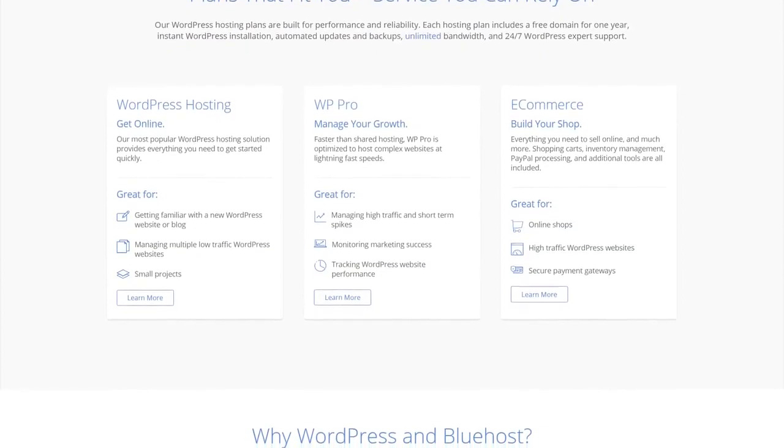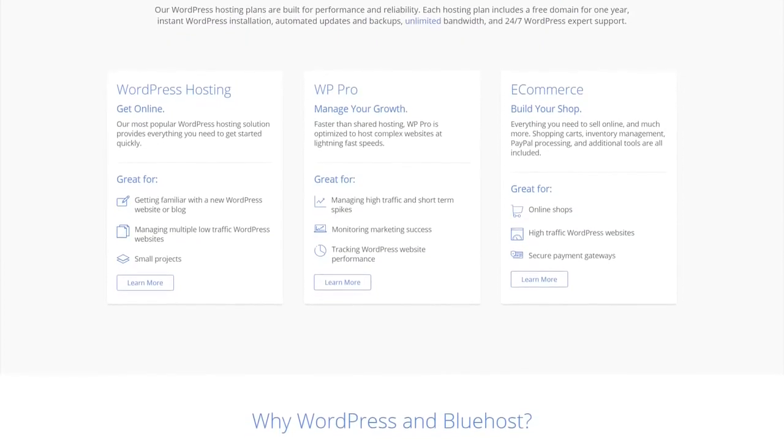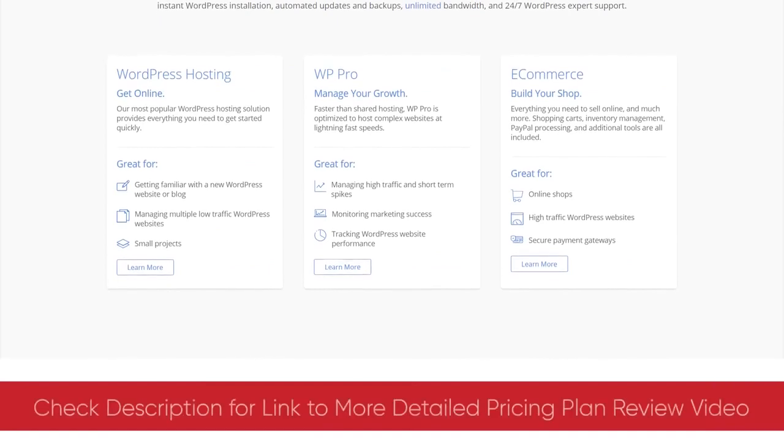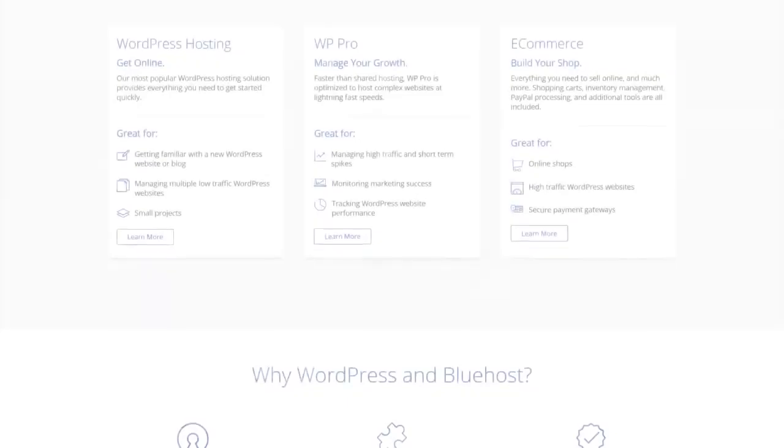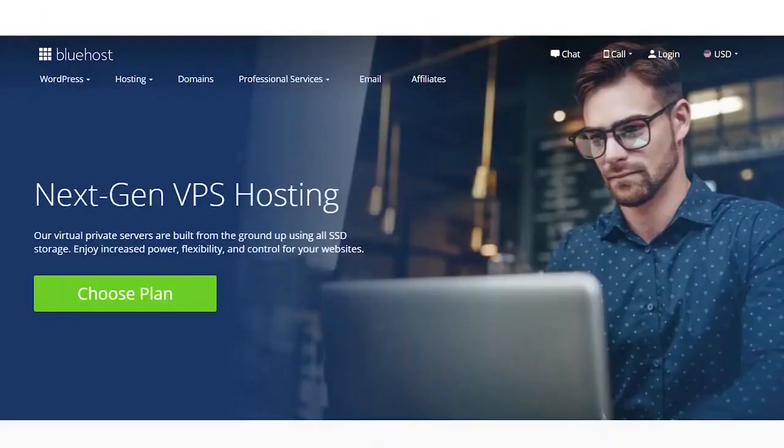Now, Bluehost does have other more expensive plans as well, which I'll discuss in detail in a separate video. Again, you can check the description for a link to that if you like. This would include their VPS or virtual private server plans or their dedicated hosting plans. I don't recommend these plans for most people, and especially anyone just starting out, as you'll be responsible for managing everything yourself, and you won't have Bluehost to help you with any issues that might come up along the way. They certainly have their purpose though, but since it only affects about 5% of the people watching this, I'm going to save a more detailed discussion of those plans for another video.